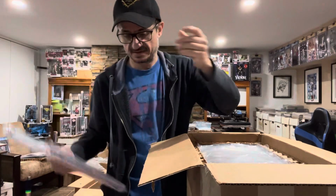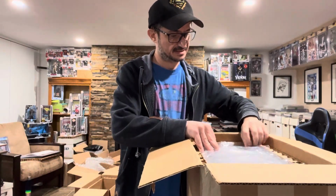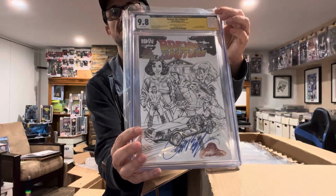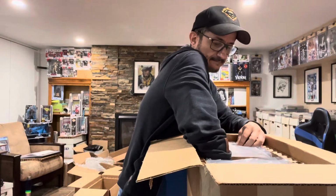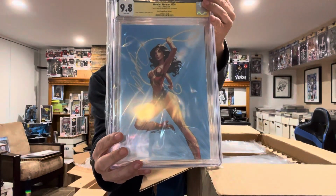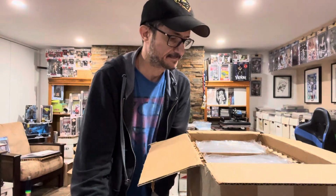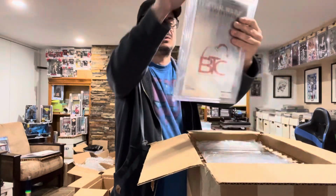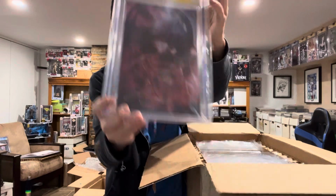So let's keep moving with these beautiful Campbell signed books. They all received 9.8s if I'm not mistaken. Yes, so another beautiful Campbell Back to the Future variant cover. Wonder Woman 750 Campbell exclusive. We have a beautiful Star Wars Adventures signed by John Jang.